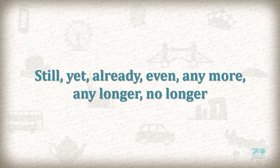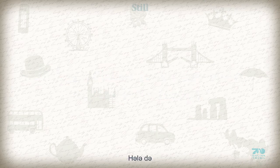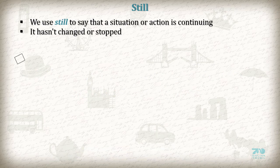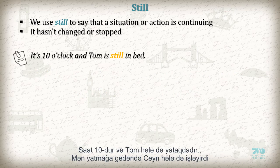Still, yet, already, even, anymore, any longer, no longer. Still. We use still to say that the situation or action is continuing. It hasn't changed or stopped. It's 10 o'clock and Tom is still in bed.